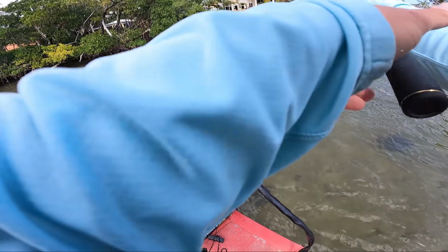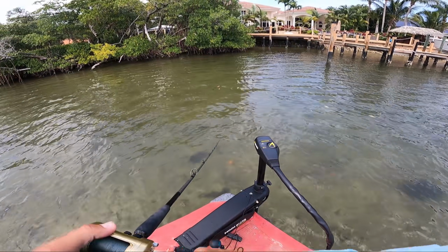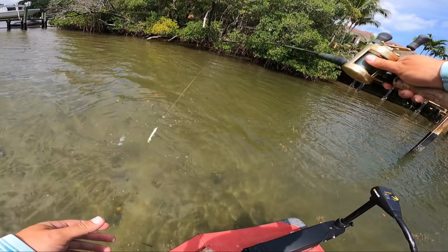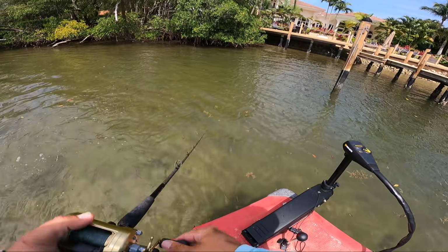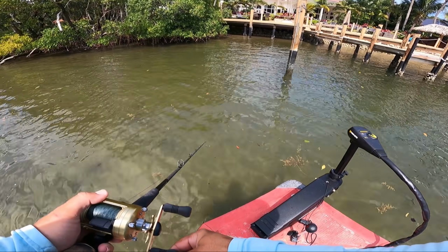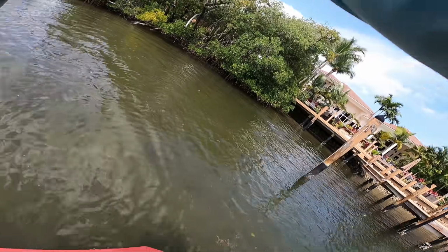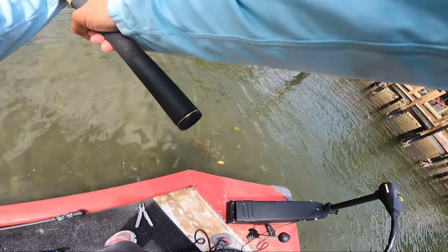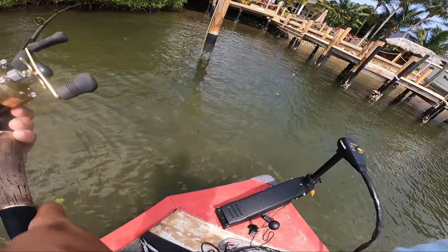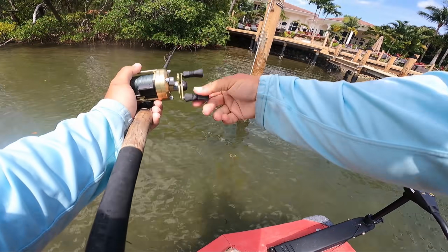Snook. It's right up in these mangroves right here. I just watched him swim into his head directly in front of me. Oh, he's on it. That's snook on the glide. Oh, just munched that glide. Oh, he popped off. He had me around this piling.